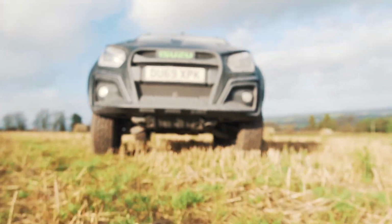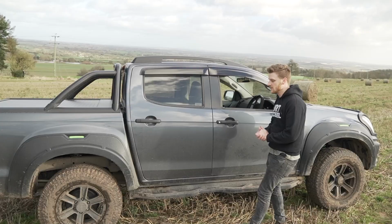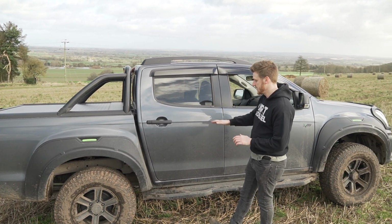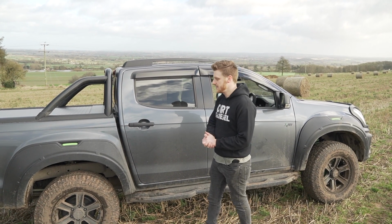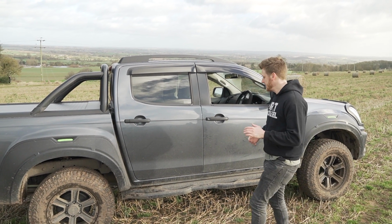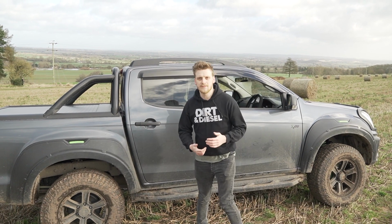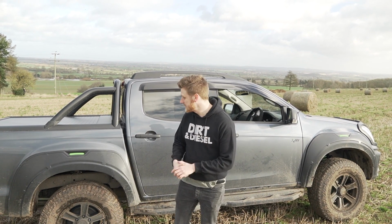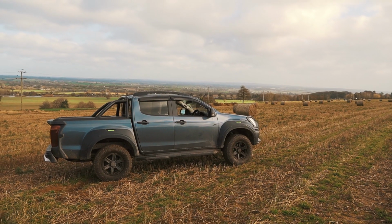ISUZU have put this truck together to try and compete with the likes of the new Ranger Raptor, a truck that is also around the 2 litre mark. Yes, this is 1.9 litre, but it's that same engine capacity, to fill the gap of it being a hopped up sporty model, but this one's got the towing capabilities that the others don't, so this can still be very much a farm truck.